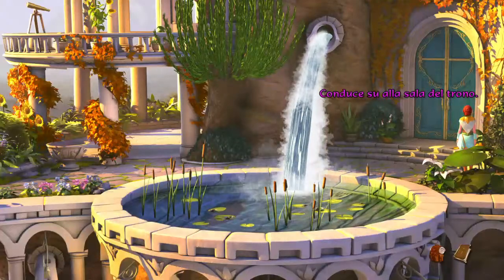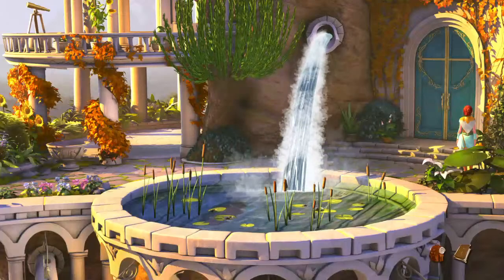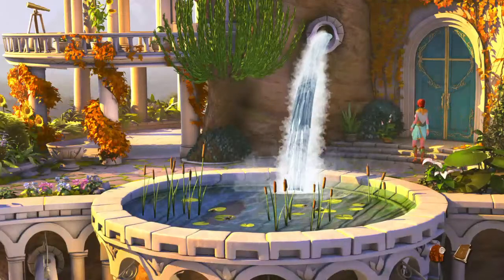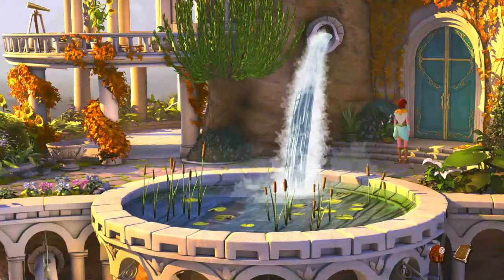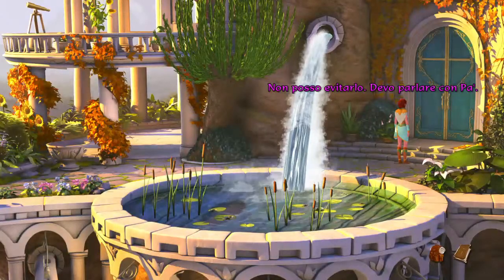That leads up to the throne room. Mother will be conducting the affairs of state with an iron will. Nothing for it. Have to talk to Pa.